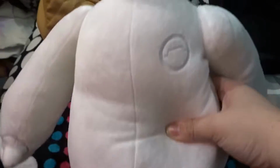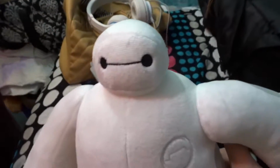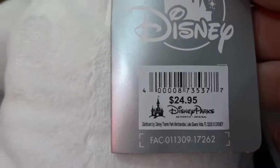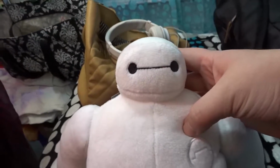This is a Baymax that I bought for another one of my friends. She absolutely loves Big Hero 6. Super cute, super plushy. $25, a little pricey, but he is super cute. And she really seemed to like it, so.